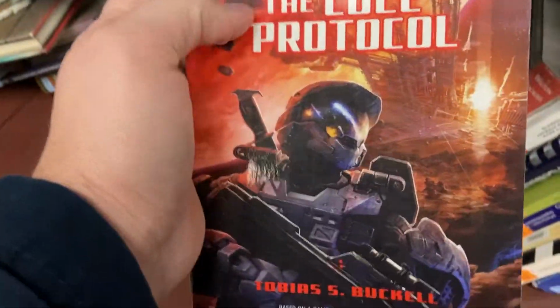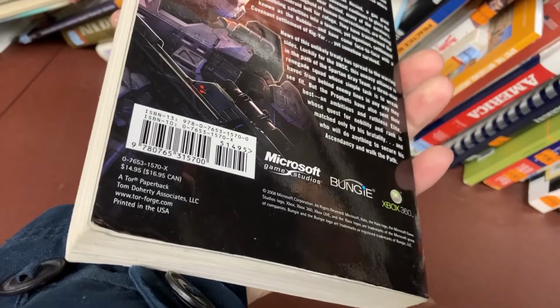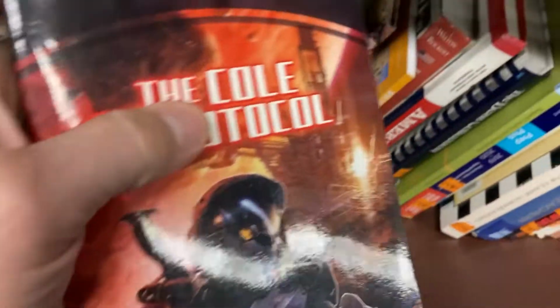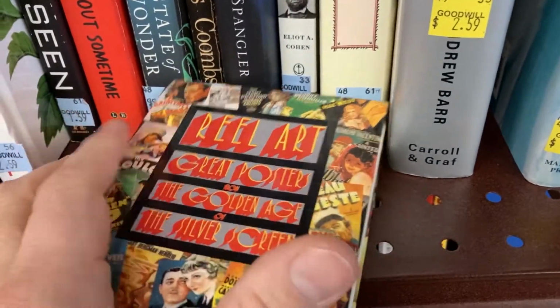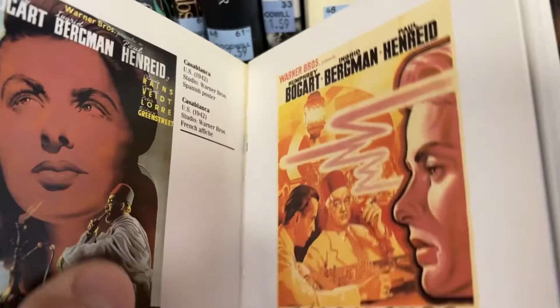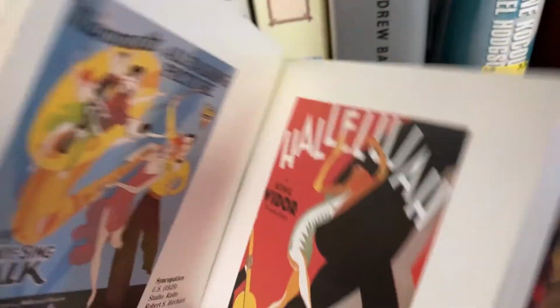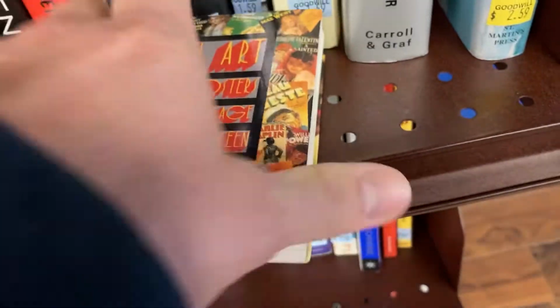Halo. I beat one of the games, but I've never read any of these books. And I thought this was kind of a cool coffee table book, real art, movie posters from, I believe, the 30s and the 40s, maybe even older than that. I find the artwork in these completely fascinating.